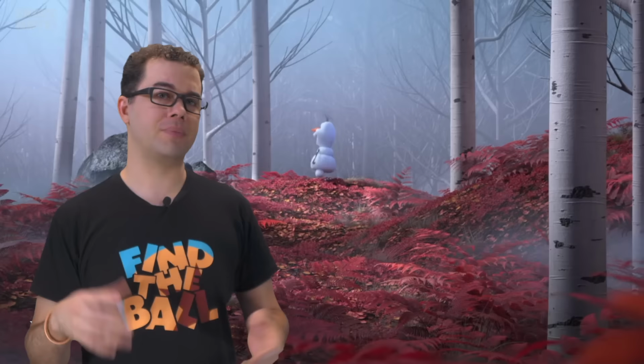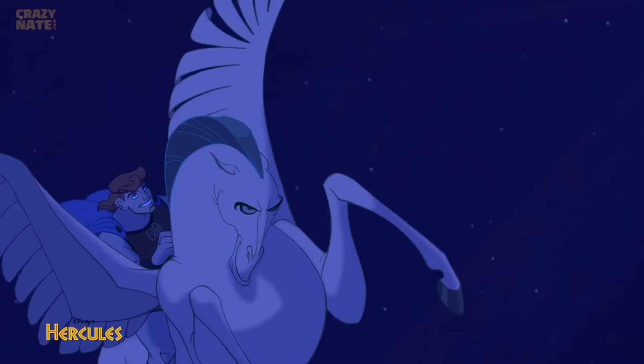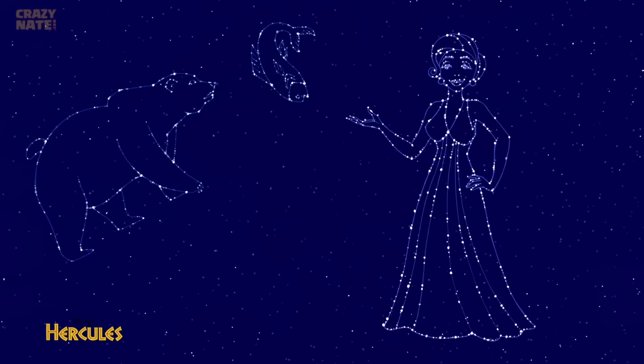This one may not be a reference, but no stone unturned. In Hercules, they reference Marilyn Monroe in the stars. And then when Bruni runs under Olaf between his legs, Olaf seems to be referencing Marilyn Monroe.